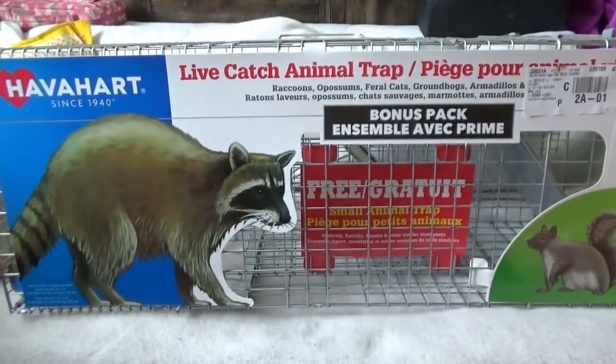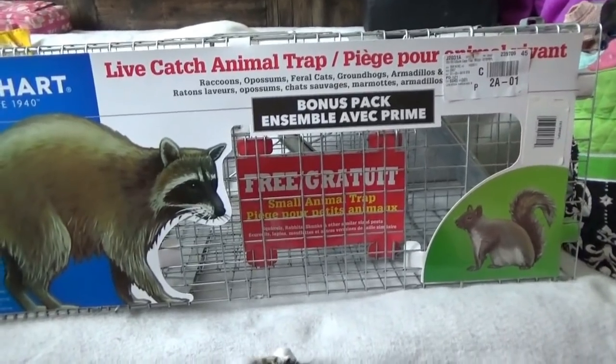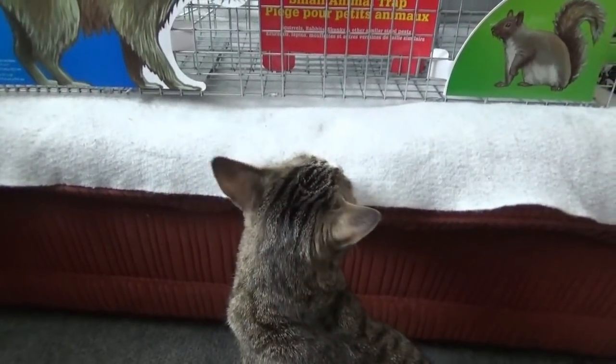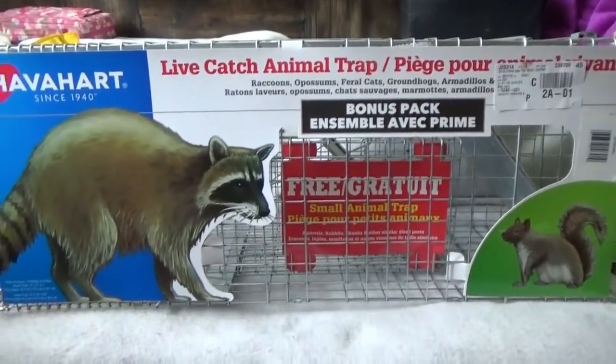So guys, the war is on. Again, Raccoon Wars 2019. I'm thinking about practicing with a cat. Tomcat, you want to be a guinea pig? Raccoon War.